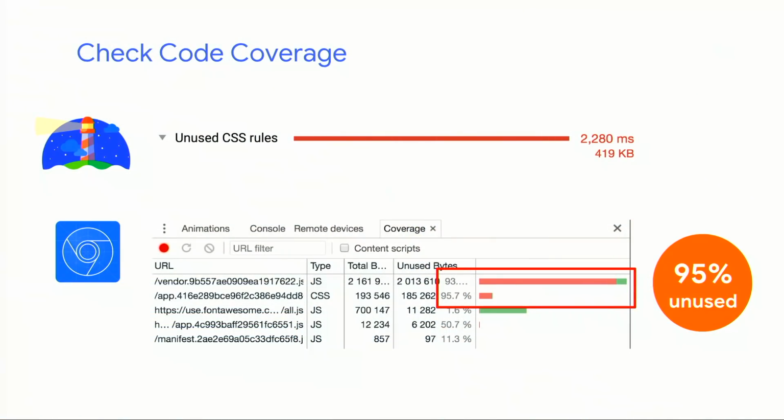That's exactly what happened to us. At the beginning, we were using Material Components library to quickly prototype our app. In time, we moved to a more custom look and feel, and of course, we forgot entirely about that library. Fortunately, the code coverage check helped us rediscover it in our bundle. You can check your code coverage stats in DevTools, both for the runtime as well as load time of your application. You can see the two big red stripes in the bottom screenshot. We had over 95% of our CSS unused, and a big bunch of JavaScript as well.